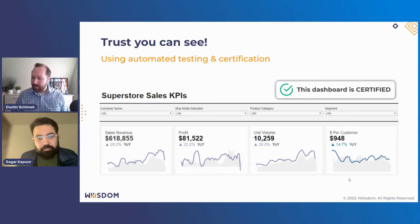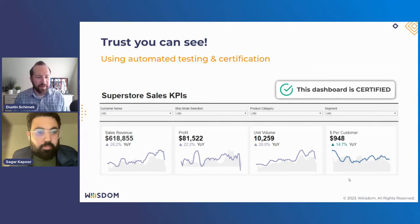So Sagar, as you take a look at this, we'll show you what this actually looks like, but if you were to have a stamp that showed that your dashboard is certified, and imagine putting that on all of your critical dashboards that are out there for all your users to see, is that something that would have cut down on some of those questions that were coming in? I mean, was that a real problem for you?